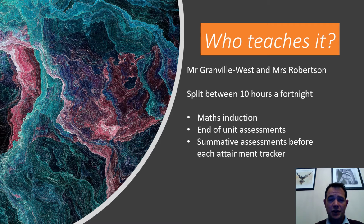Each unit or each chapter of work will have an end of unit assessment. Again, that will help us to track who needs support as we go through the year, and it is really crucial that you keep on top of that and you keep on reviewing your work and doing your wider reading. And then there'll be summative assessments just before each progress tracker as well. These will take the form of mock exams with exam style questions, which you'll then need to perform well in.